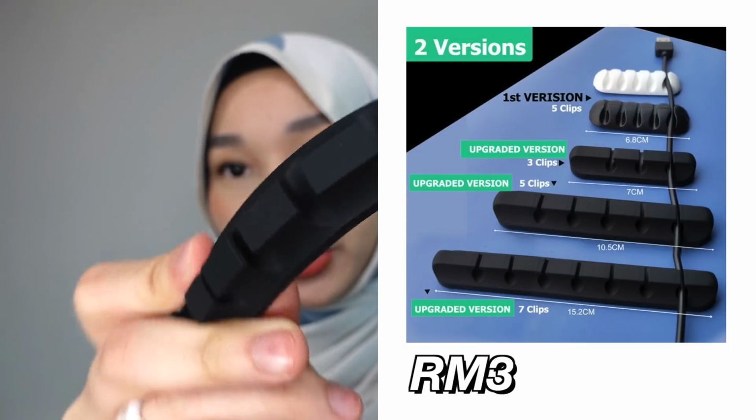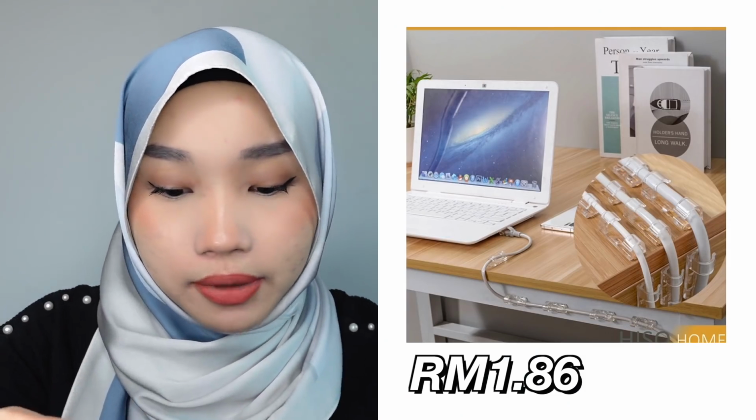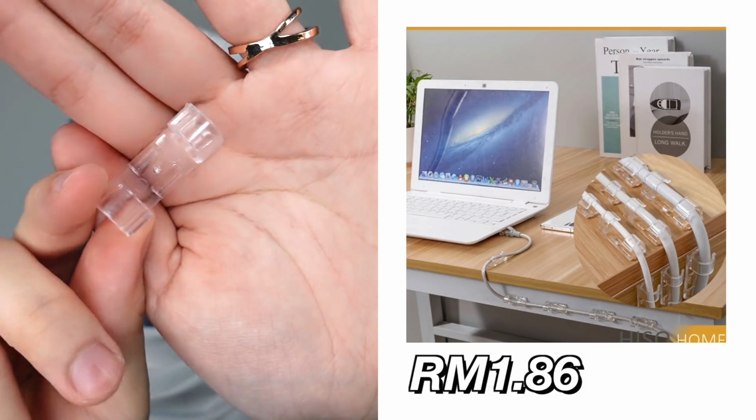So the first thing that I got is this cable organizer where you can organize your cables. From the same store, I got this. These are cable organizers as well. But this one is clips where you can put it on your wall.